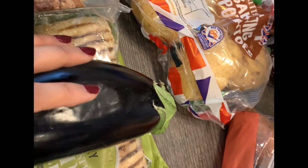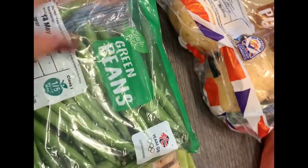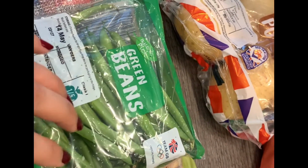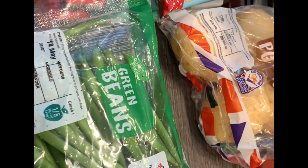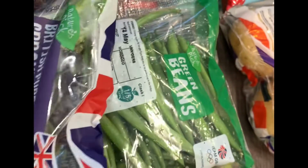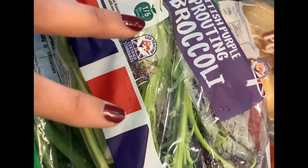So I'm hoping that the air fryer does me justice with this aubergine, because I'm not sure. I think it will taste similar to what you have on a barbecue. So yeah, I think that will make a lovely meal idea. I also picked up a packet of green beans because I add these to my salad raw, but then I also saw a recipe of having blanched green beans and also some sprouting British broccoli in the air fryer, and I thought that this would be a really lovely side dish for any sort of dinner.